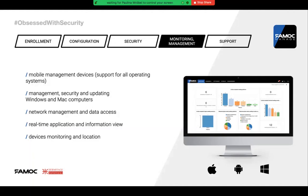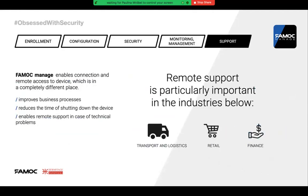It's very easy. And finally, the support, which includes the feature called remote access. We can say for sure that it is one of the most popular features in Famoc, especially useful in every company with employees working in the field, like the transport or logistics industry, or points of sale, where access to the device is limited. Remote access gives you control of the device remotely. It's something like RDP on Windows machines, so that can be helpful in case of technical difficulties, for example.